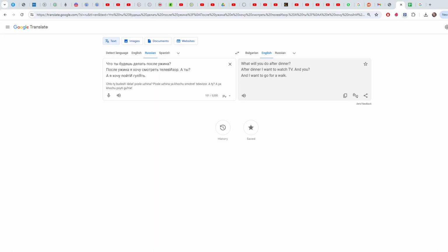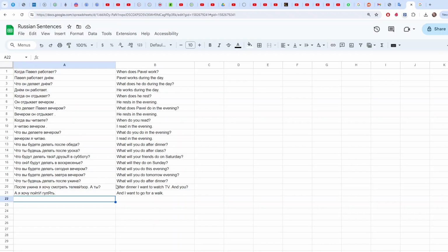But what you can do is, anyway, when you're listening to sentences, so for example, let me go back to our sheet here. When you hear a sentence like, I read in the evening, and then you say correctly in Russian, я читаю вечером. You check, and yes, you got it right, я читаю вечером. Okay, what else can you say using this model?